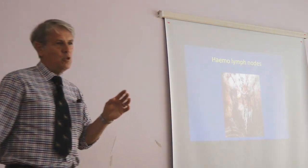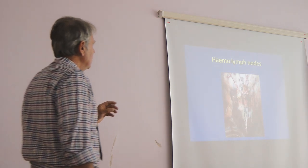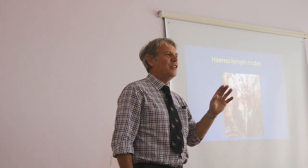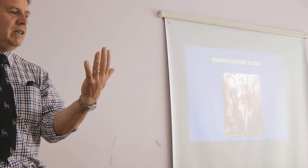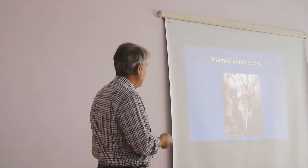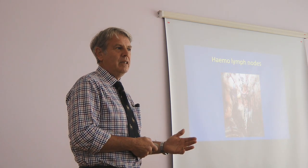These are what we call hemolymph nodes. They're completely normal. They're not abnormal at all. And the interesting thing is we don't really understand what they do. But we know that they're normal and that they're normally meant to be there. So if it's ever crossed your mind, oh, these are really obvious today, I wonder if that's important. Well, as far as we know, they're not important. They're meant to be there, they're not an indicator of any disease, and you shouldn't worry about them. Okay?